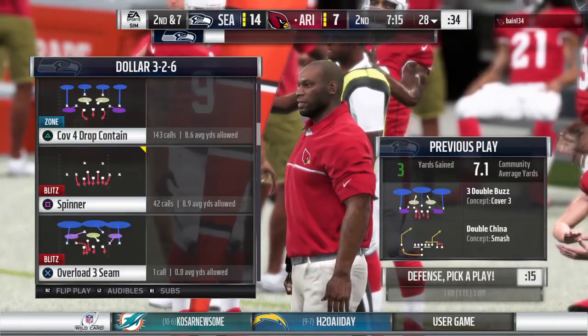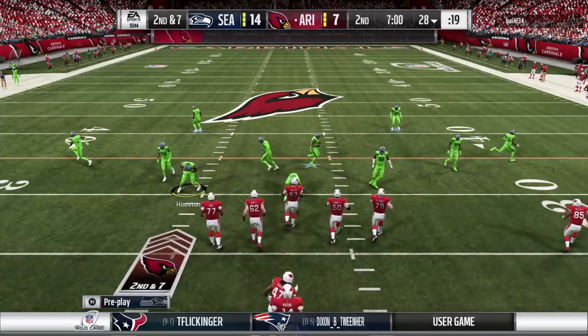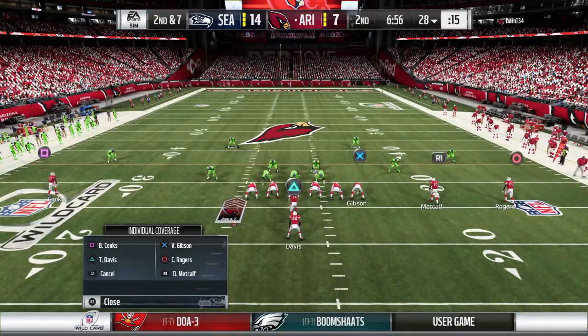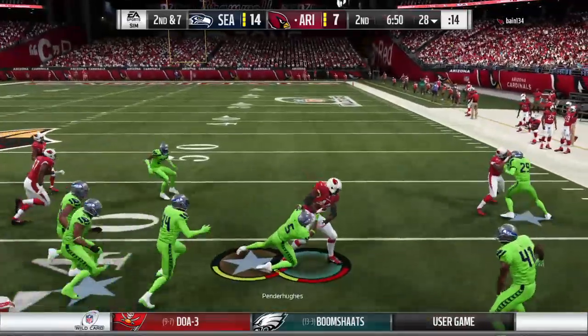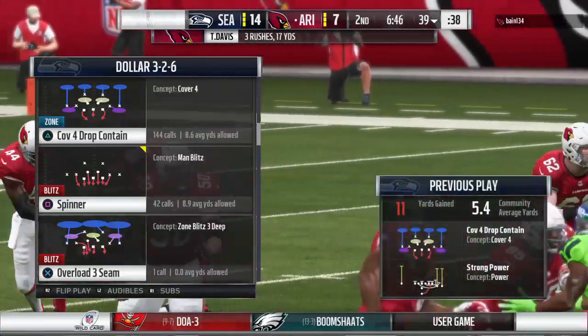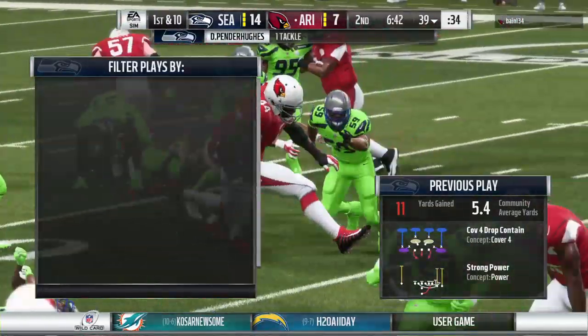The completion good for 3, and it's 2nd down. Here's 2nd and 7 now from the 28. On 2nd down, Davis. He can't get him down. And he gets this one just shy of the 40, down at the 39. A nice pickup there of 11 yards, and it'll move the sticks.